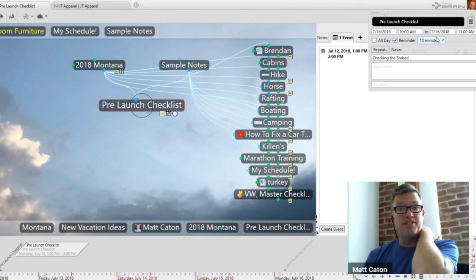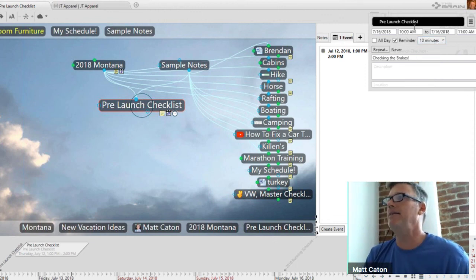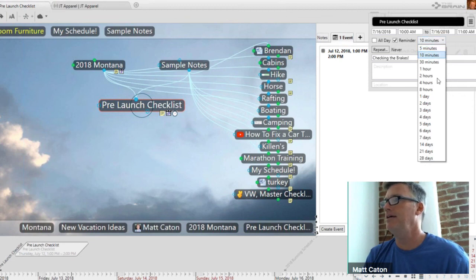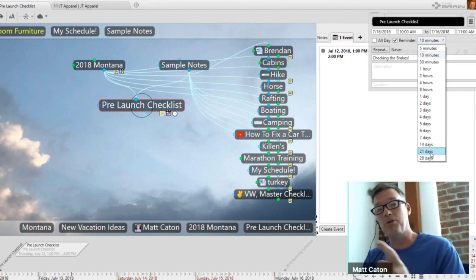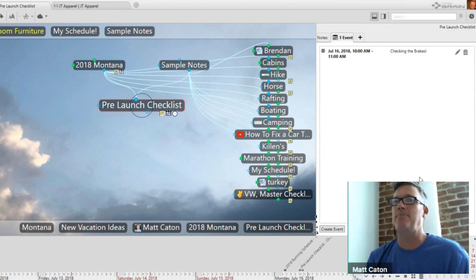So 10 minutes before 10 o'clock, I can go a day before 10 o'clock or an hour before. I'll actually make this remind me 21 days before. The reason why I'm doing this is so you can see what the pop-ups look like. So I'll say, okay, 21 days before the event, I'll be reminded that it's time to check the brakes.